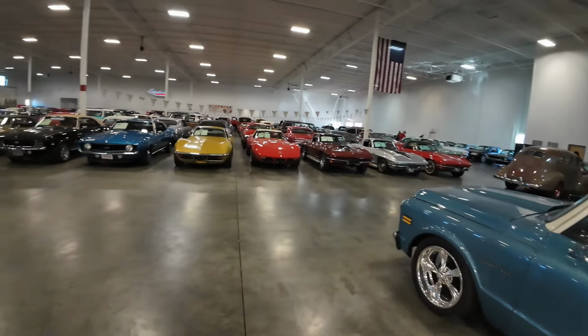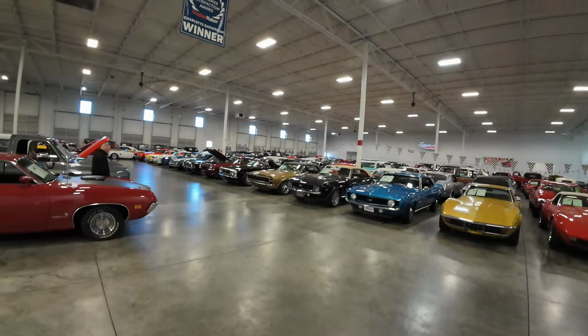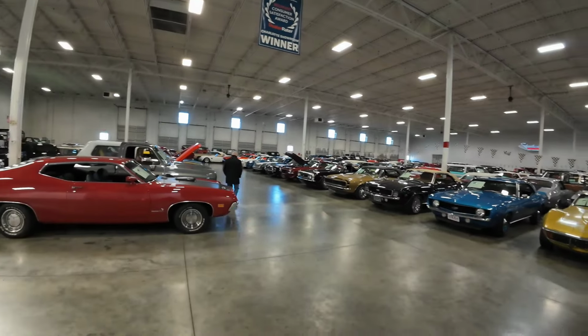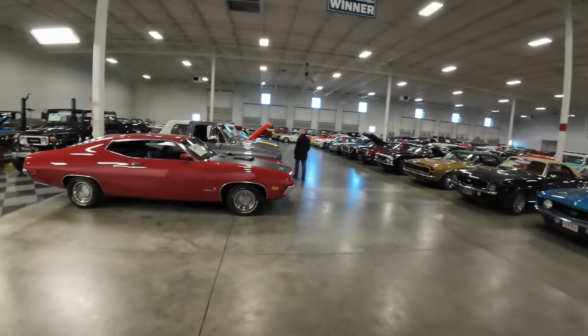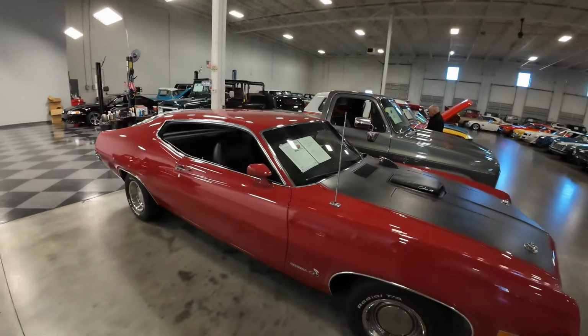All the Vettes right here. Mostly Chevrolets on this row. I think they have them categorized. They've got Chevys, Fords. Look at this guy right here. Oh, that's nice. Check him out.